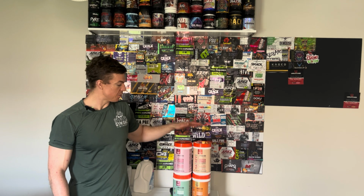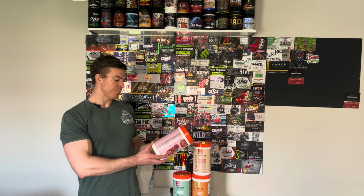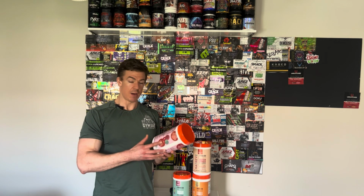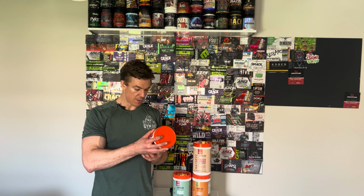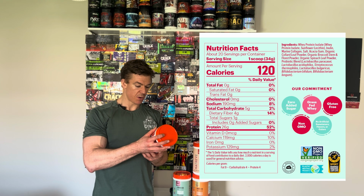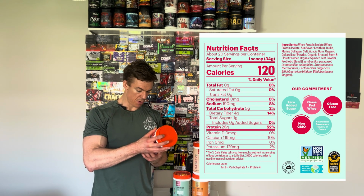But anyway, I acquired all these flavors of this grass-fed whey, and what I kind of like about this is that it's got a probiotics blend. I've never tried this before. We're going to find out right now if it sucks. It might be awful. The breakdown: 28 grams of protein, 0 sugar, also 5 grams of fiber. So that's nice. Anytime you get a little bonus like that, that's great.